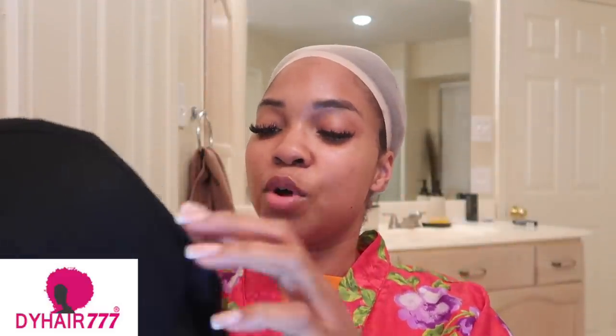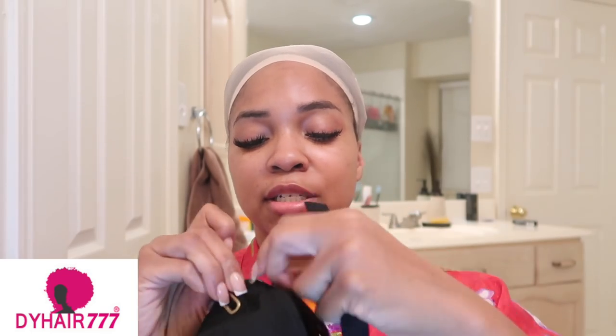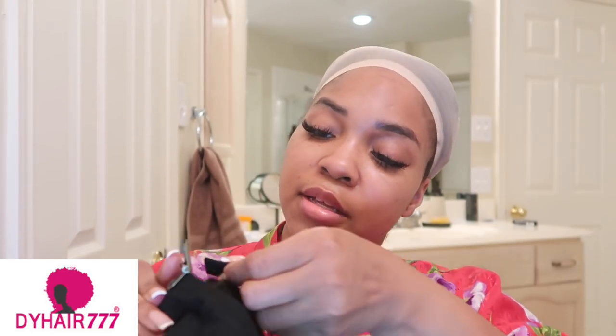Now on the website, there were many options of hats. There were at least, I wanna say, 20 different colors and styles and designs of hats. And then of course, there were different textures of the hair. There was curly hair, there was straight hair, there was body wave hair. I mean, you can literally customize your cap unit how you wanted it. Okay, let me put this in here so I can adjust it for my big old head.